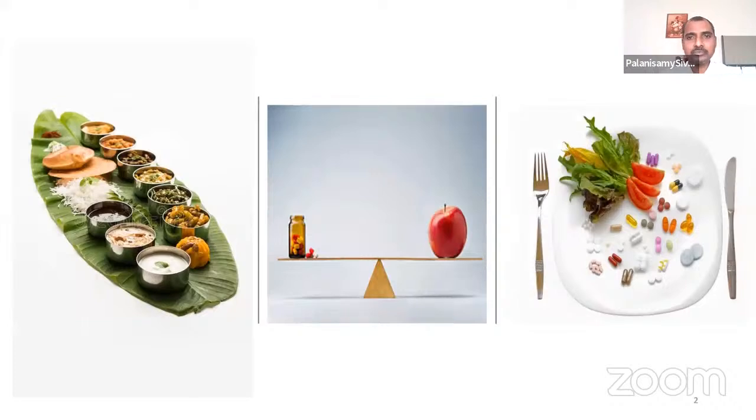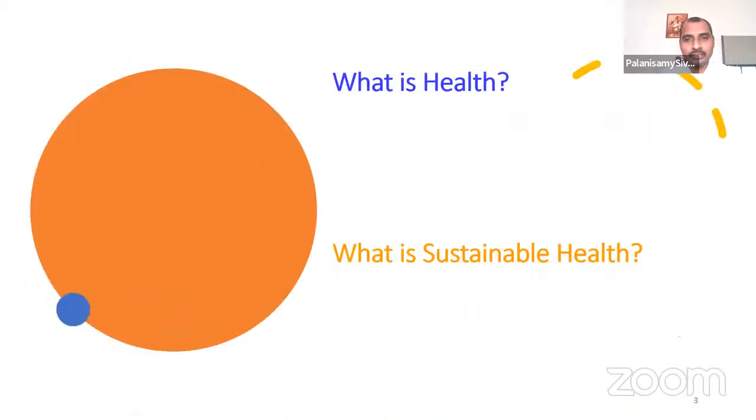So when we talk about health, if I ask someone, are you healthy? They may say, yes, I'm healthy. If you go in depth and ask them, do you have any disease? They may say, no, I don't have any disease, I'm healthy. Actually, what is health? Because we have different understandings about health. So when talking about health, they say, I don't have any disease, so I'm healthy.